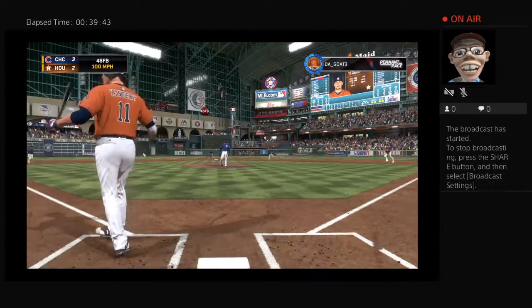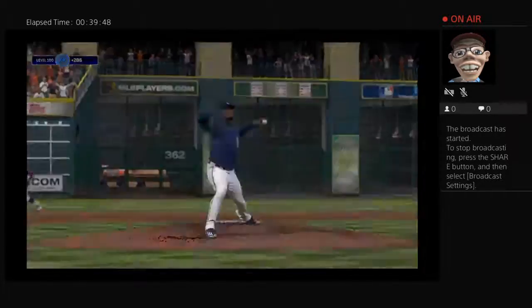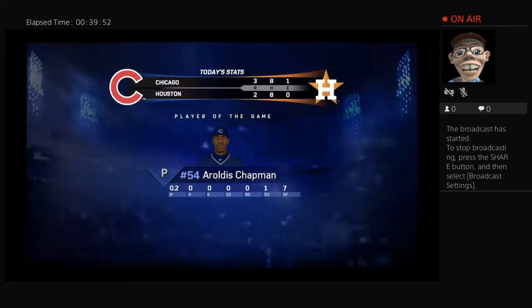Swing and a miss. He struck him out, and that'll do it here as the ball game is over. And fellas, the outing turned in by the man you see there certainly can't go unrecognized. Aroldis Chapman.